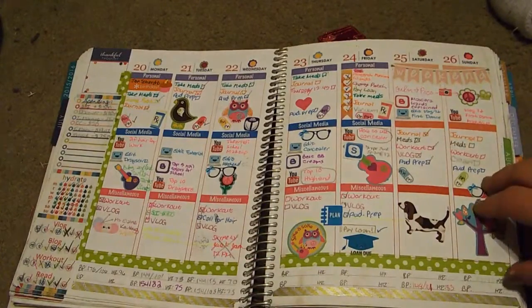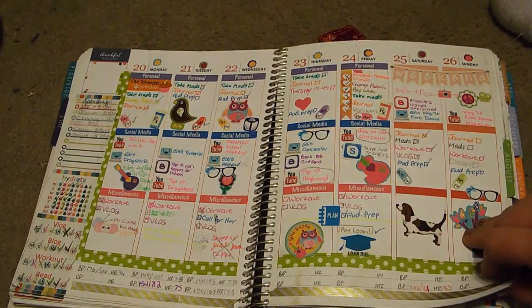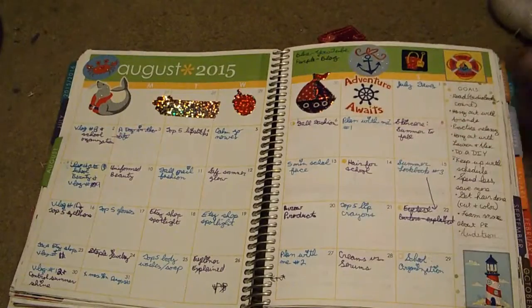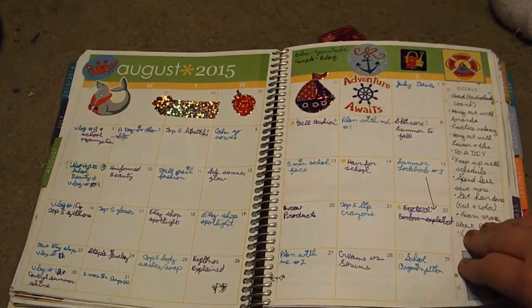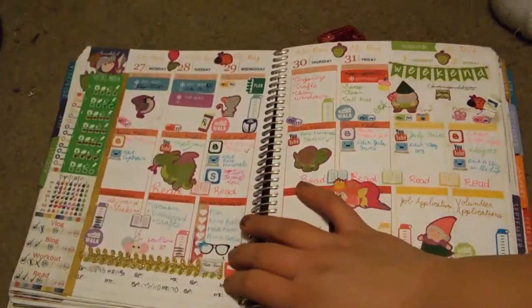And then there was definitely no theme for this. I remember this week, and I remember thinking, I don't know what to do. Yeah. And then this, whoopsies, well, glad that popped off. This one was obviously August, and I did the nautical theme. I'm starting to get better at doing this whole decorating thing.